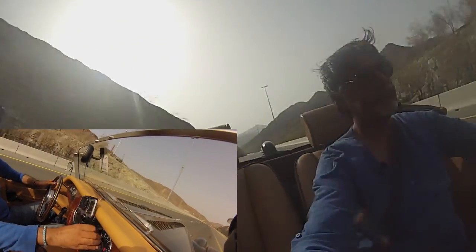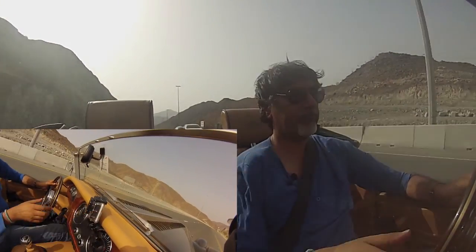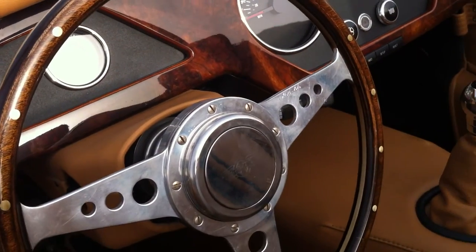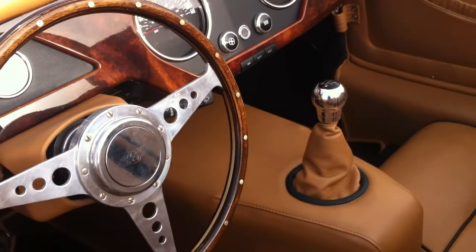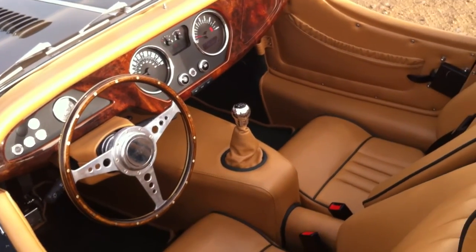Oh, and you've just fallen down. Typical of this car, the GoPro just fell down. So, like I said, visibility around you is best if you just drive with the roof down. That's the best way to drive it.